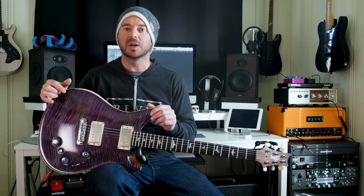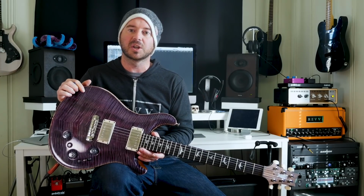You can't ask PRS to make you an Explorer or something different, you know, a V. They don't make those guitars. But you can say, hey, I would want this guitar with this neck profile, with these pickups, with this finish. So there's an inherent value to having a custom guitar that just jacks the price up on anything.